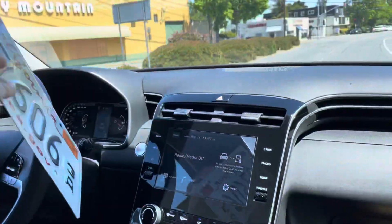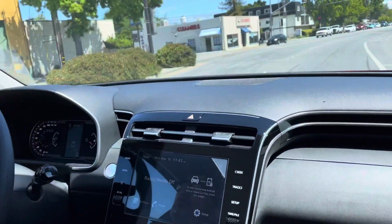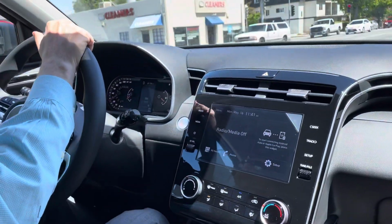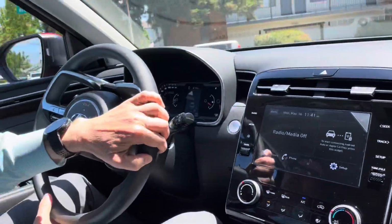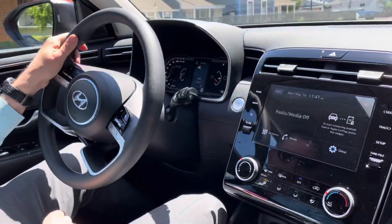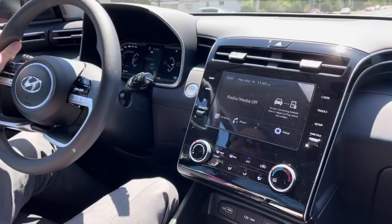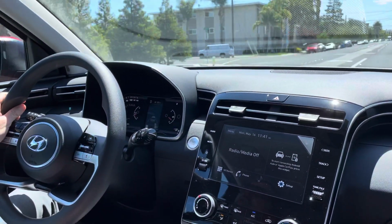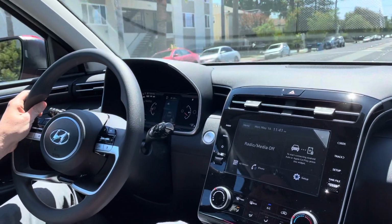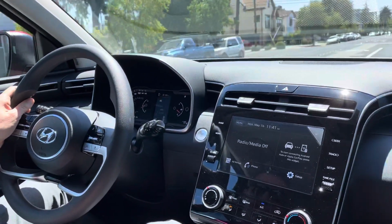Let's get this away so it doesn't make any noise. Alright, so pretty much all new cars have different driving modes. Right now we're in normal mode. It struggles a little bit for acceleration, gets a little loud, but you get good speed. So we got up to about 45 miles an hour.